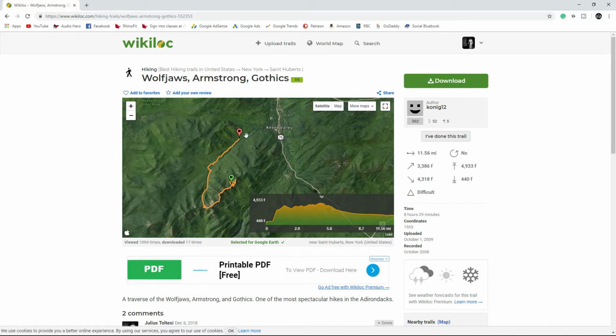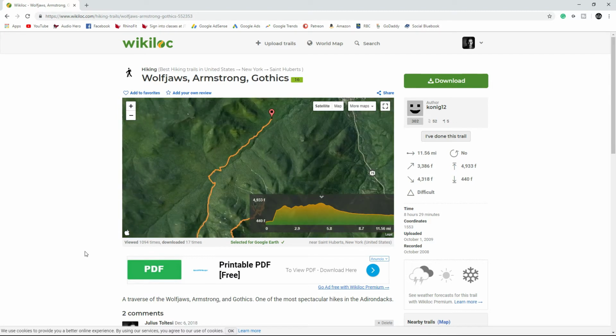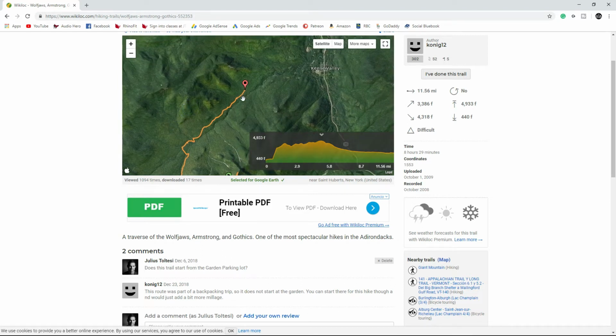So I wasn't sure if this started at the garden parking lot, is where we're going. So I posted a question on this website. And does this trail start from the garden parking lot? This route was part of a backpacking trip, so it doesn't start from the garden, but you can start from there. It's just so it adds a bit more mileage. So I'm guessing that's John Brook Lodge, because the parking lot would be around here, and then there's a couple-mile hike to a lodge that you can stay at.